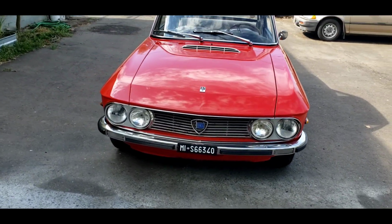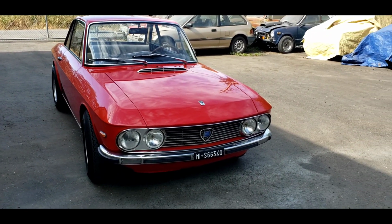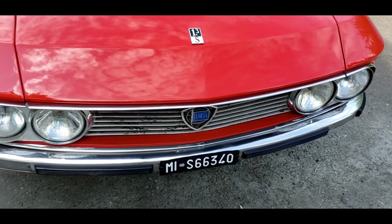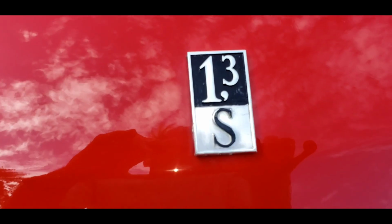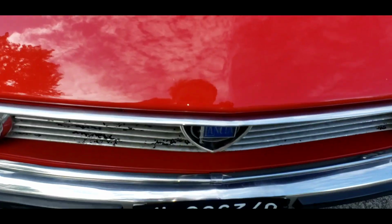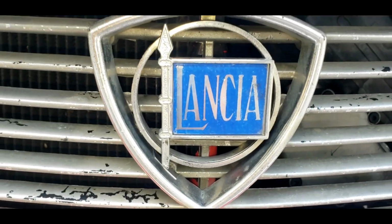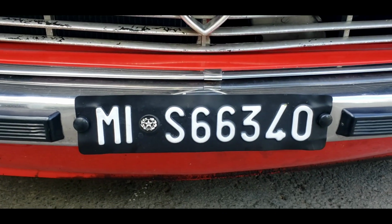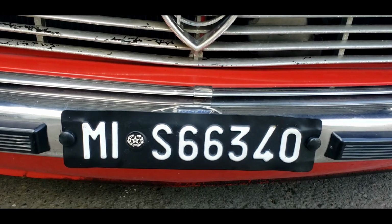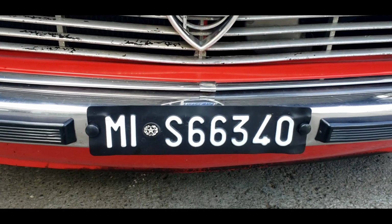This is a beautiful old Lancia. In fact, it's a 1971 Lancia 1.3S. If I didn't say that clearly enough, you can read it there on the hood. See my reflection in the shiny paint. And it's Italian finest. It still has the Italian plate on it, I believe. I don't know where that location is. I think there's a regional symbol there.